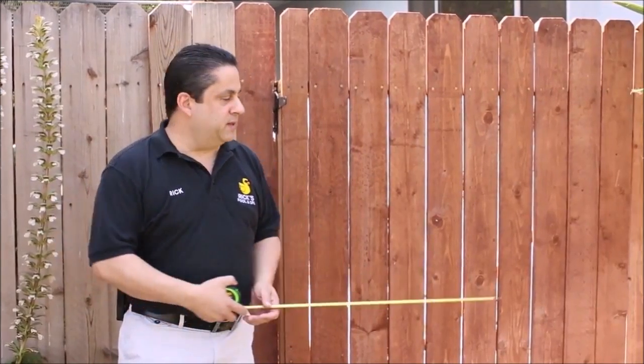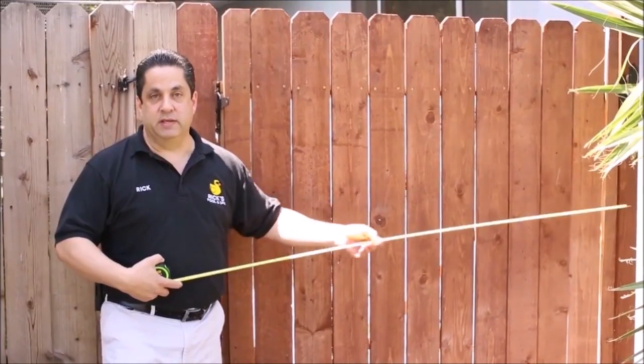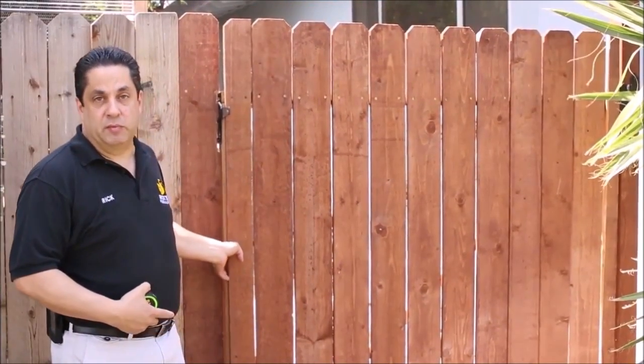Gaining access into your backyard so we can deliver your spa safely, one of the things we'd like you to do is check the measurement of your side gate. In this example, this gate is a plenty wide opening to get just about any spa I've got in the showroom into your backyard.